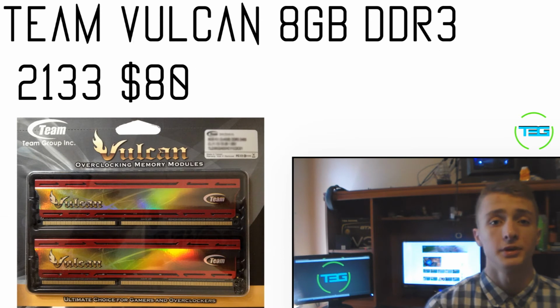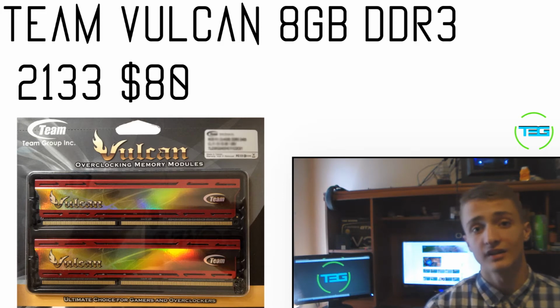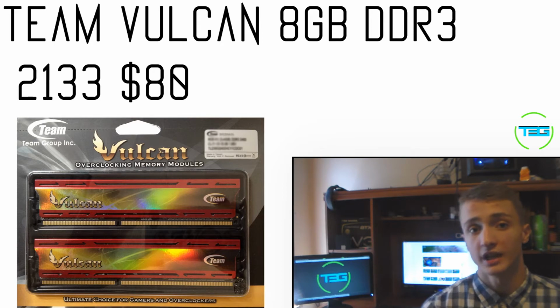The RAM I chose for this build is the Team VULCAN 8 GB of 2133 MHz RAM. This is a really trustable brand. I really do like what Team has been releasing lately. All their RAM is pretty reliable. I've got 8 gigs of it sitting in my system right now actually, and it works great for me. It's 2133 MHz, which is actually really fast, so it should support this Intel 4790K really well.